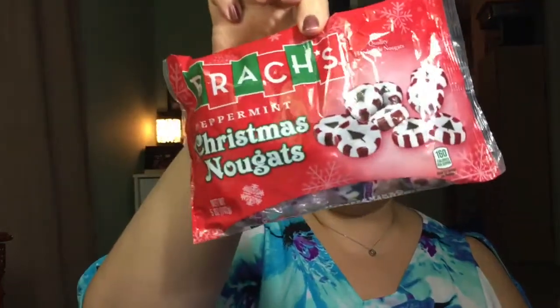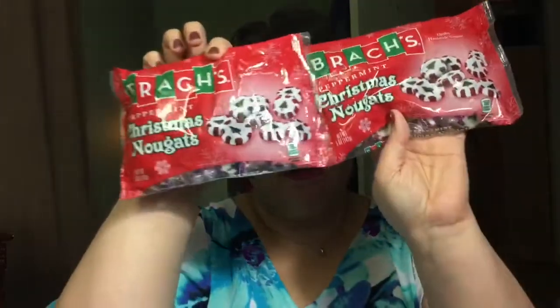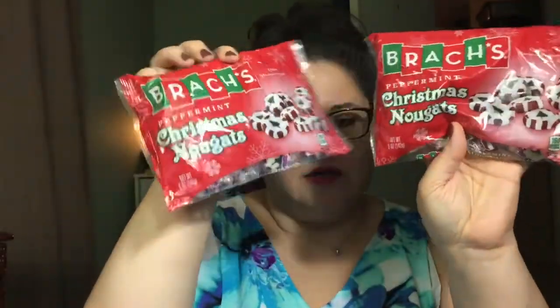Now, I don't know how they still had them, but these are my favorite peppermint candies. It's the Brock's Christmas Nougats. Oh my god, I took the last two they had. They're the soft peppermint. Oh my god, so good, so good.